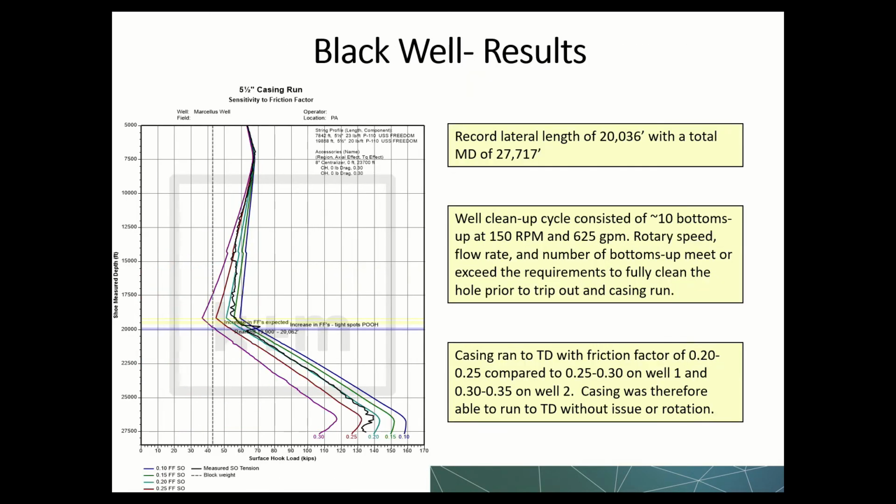Yeah, the last one is just to show what the actual friction factor was. You could see it's hovering around 0.20 most of the way, which is due to the fact that they did a more than adequate job of cleaning up. They had about 10 bottoms up at 150 RPM and 625 GPM. So they cleaned the well, and that's what enabled them to have the lower friction factor.